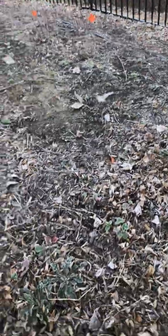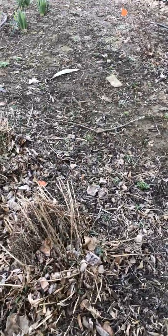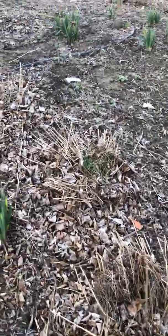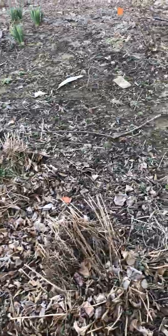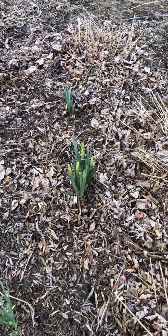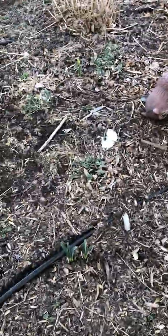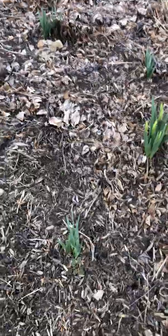Right, so we got other things that should come back here. We have some hyssop, and these are comfrey. That's a comfrey plant, so hopefully it will come back. And we've got daffodils trying to emerge. These are later. I have blooming daffodils in the front yard, but these are coming up later.